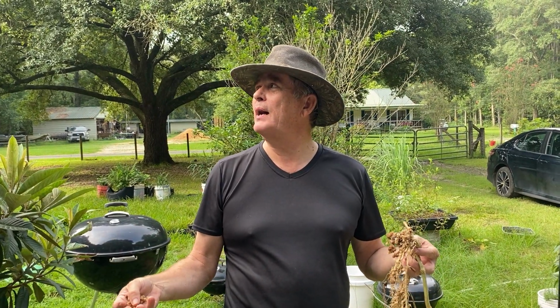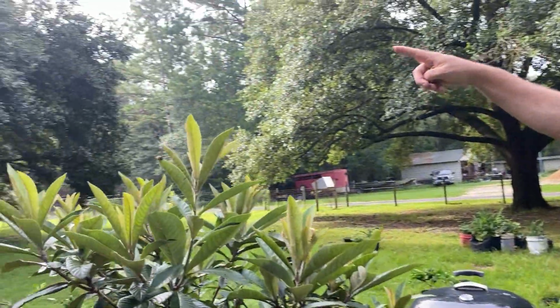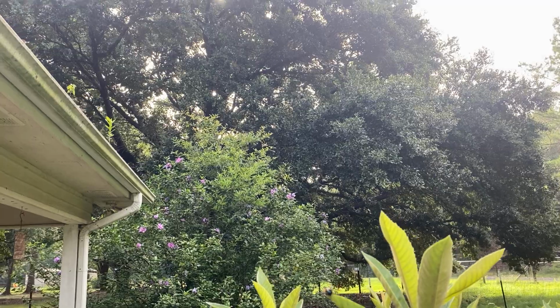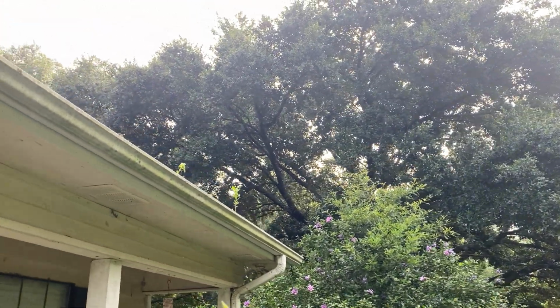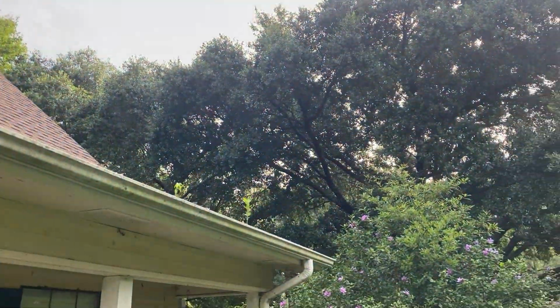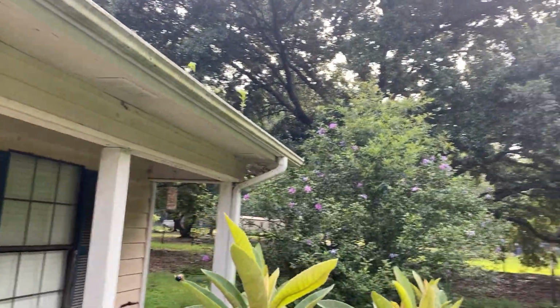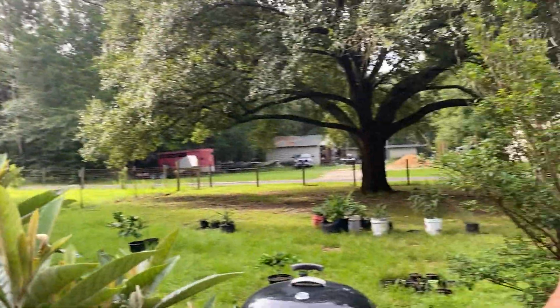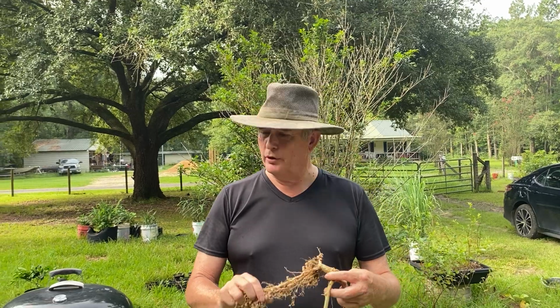Oh, that's one of the pileated woodpeckers. Come here. See him over there? Can you see it? I don't think so. He's not far enough out yet. There he goes to fly. I don't know if you can see him. Anyway. Hope he doesn't peck on the house, but yeah, they're a pretty bird.